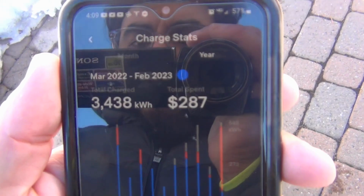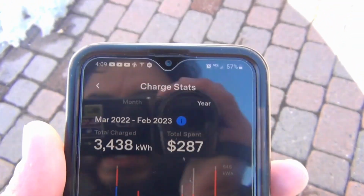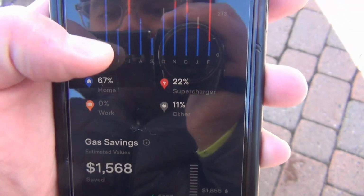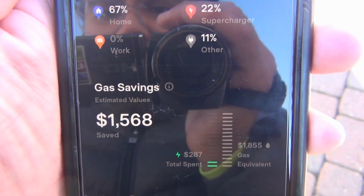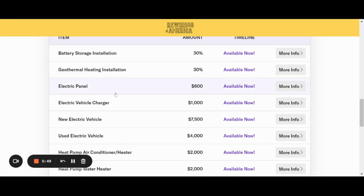And as far as fueling, I haven't owned this car for quite a year yet, but just in the last 10 months, I have saved over $1,500 relative to what I would have spent on the equivalent amount of gas. And now you can get tax credits for this as well. Up to $1,000 for an EV charger and either $7,500 for a new electric vehicle or $4,000 for a used one.